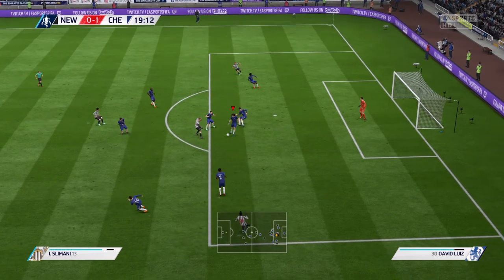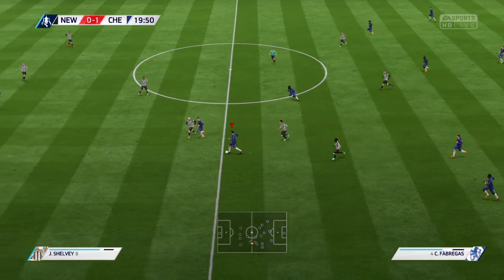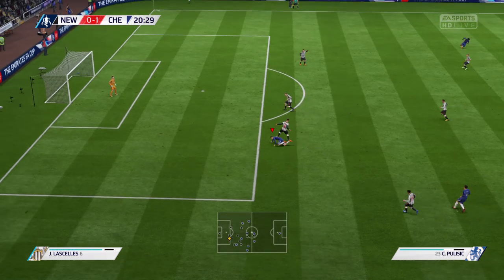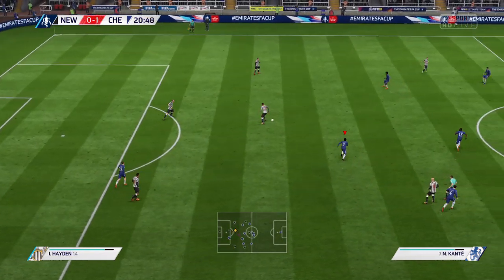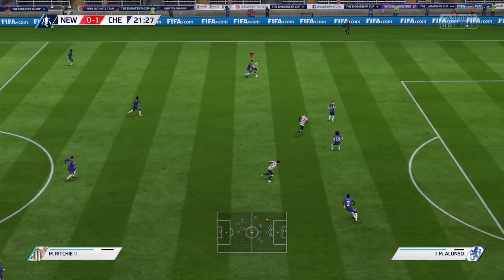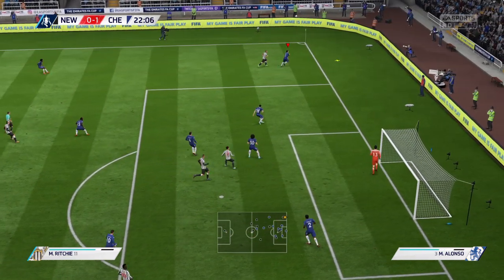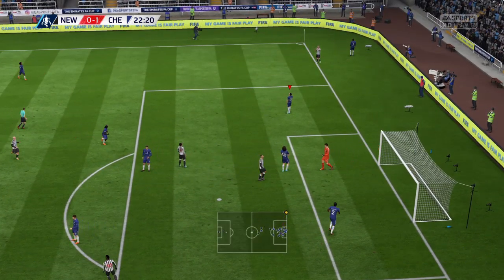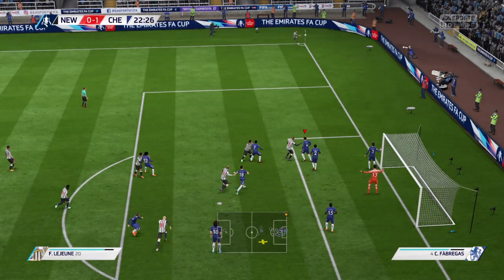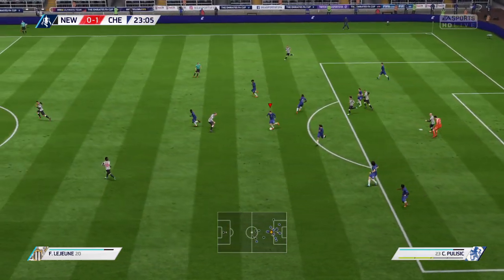Slimani. Now Fabregas. He's taken on his man and beaten him. Chelsea on the attack. There's an advantage played here for Newcastle. Corner now. Corner's taken. Can't put any pressure on the goalkeeper like that. Easy pickings from the corner.